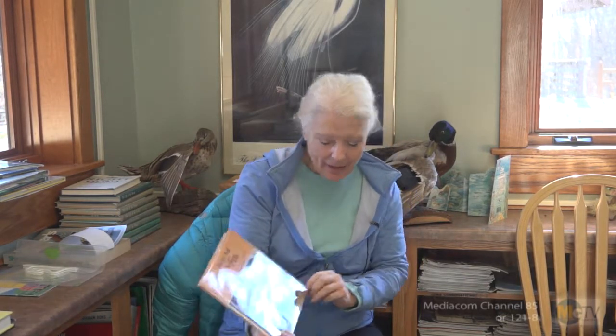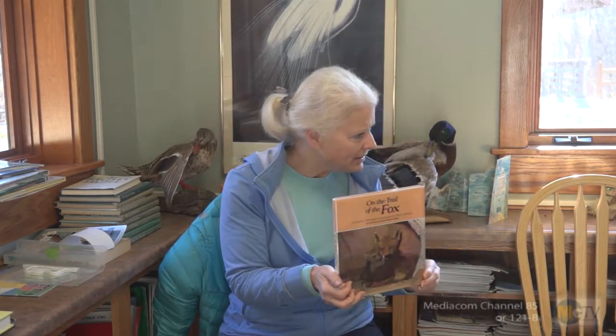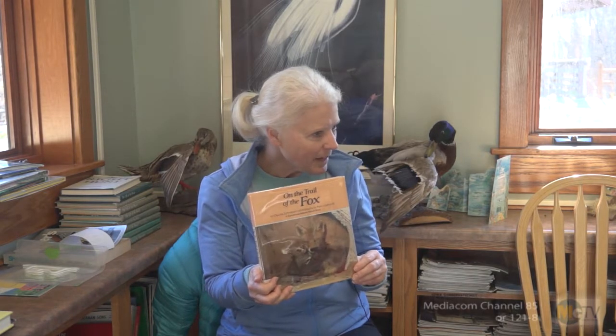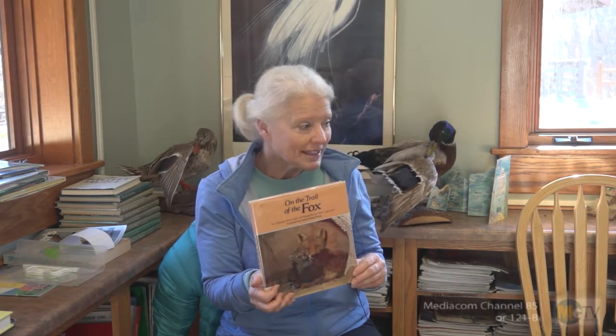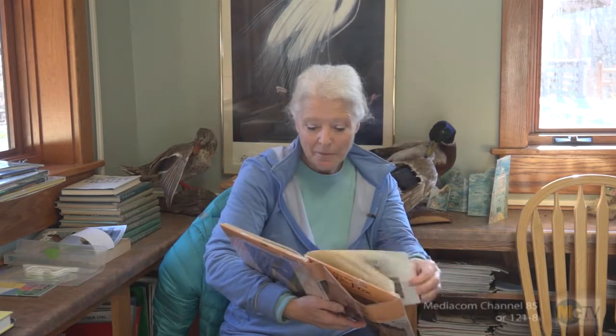That's right. Okay, the last one we have is called On the Trail of the Fox. And there's a mommy and a little baby. What did we call the baby foxes? Anybody know? A pup or a kit? A kit. A doctor's kit. Yeah, it is kind of like a kit of a doctor. So here's a picture of a couple of little babies. Here they are.